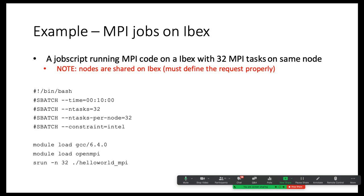At the risk of overcomplicating it, the paradigm is called single program, multiple data. This kind of application will run on Ibex using --ntasks=32. And if you wanted all of them on one node, for example, you can even tell that to Slurm by saying --ntasks-per-node=32.